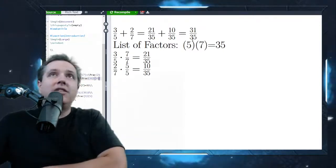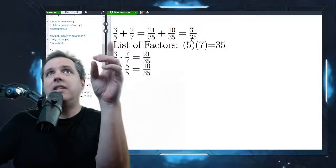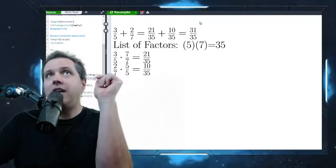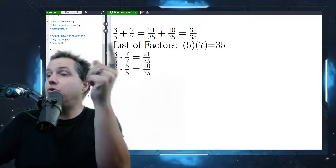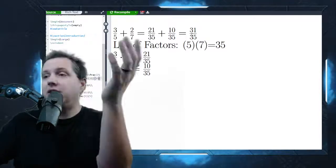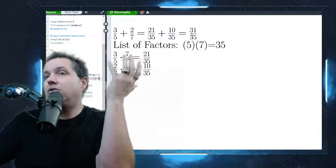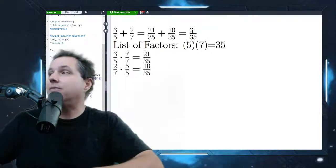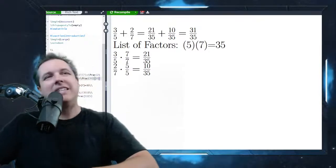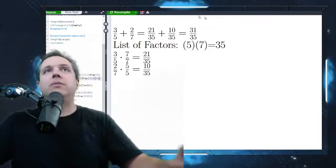Now with this final answer, we have to double check and ask, can it be simplified? In this case, the answer is no, it cannot be simplified. So we're done. If it can be simplified, then you do it. Okay, I get a lot of questions about, should I simplify this? The answer to that question is always yes. Like you don't even have to ask. The answer is just yes, right? It's kind of wishful thinking. Someone's hoping that the teacher will just say, nah, this one time, don't worry about it. That doesn't happen. Just simplify it.